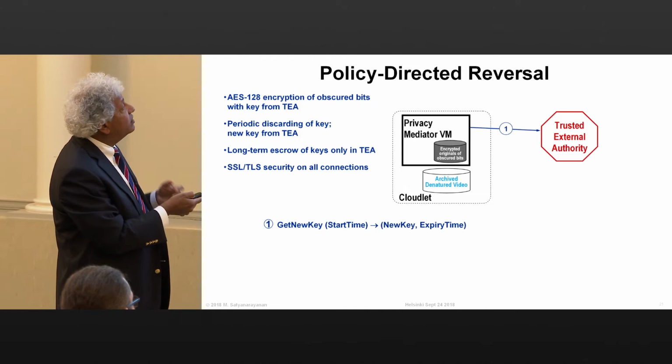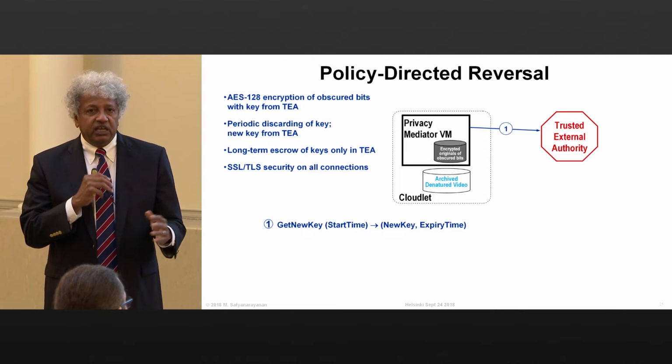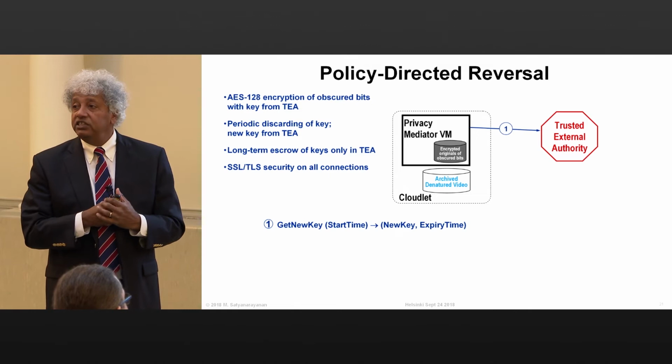And maybe a day or 2 days or 3 days later, a request comes saying, I've gone to the judge. I've convinced the judge that this is a legitimate public safety request. Between time X and time Y from the following video cameras, I have been given permission to reverse the denaturing of the faces.